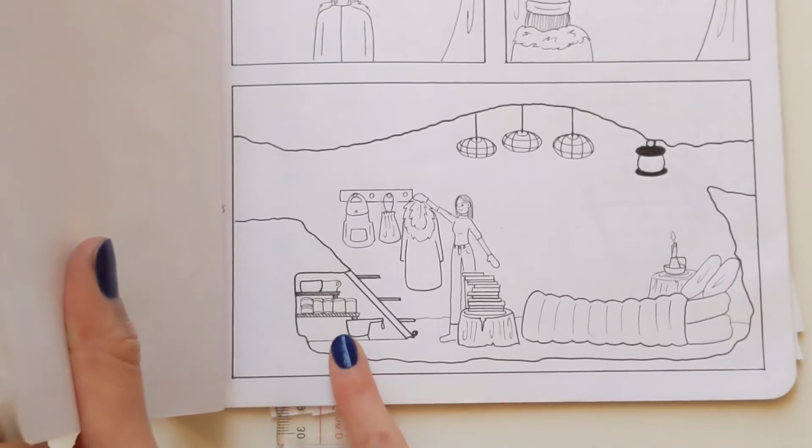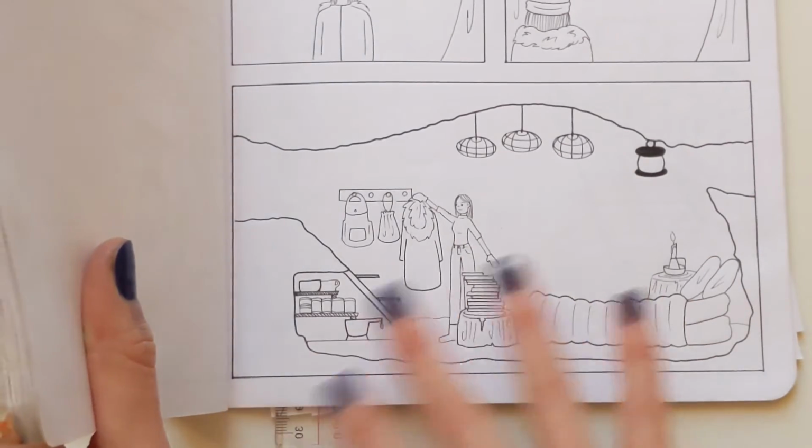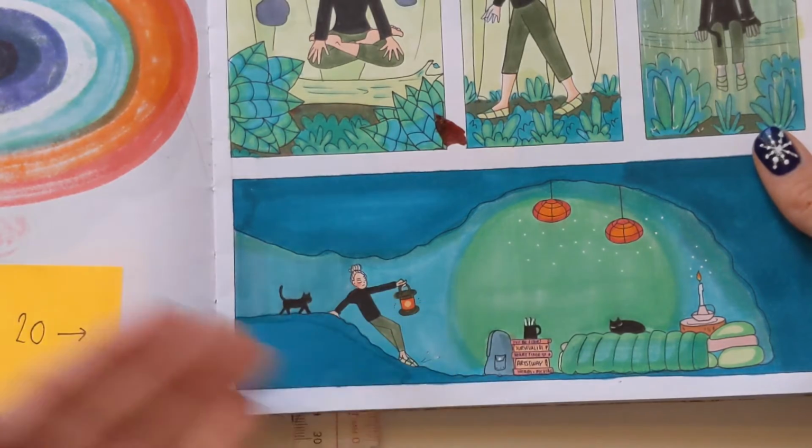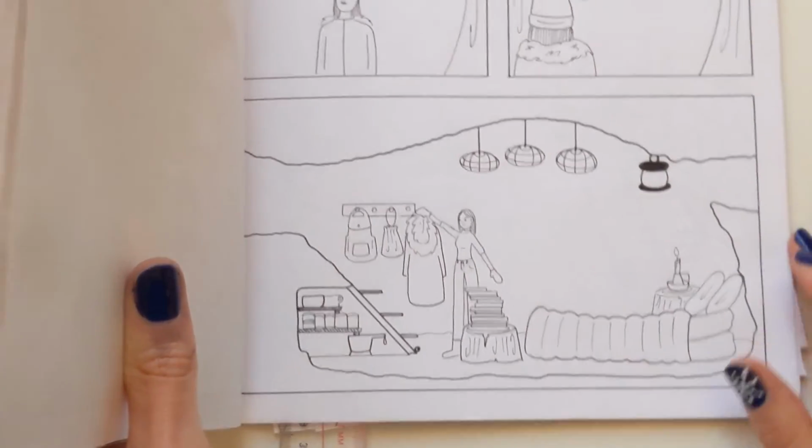We actually have food here and a camping stove, lanterns, there's an escape latch. I thought a lot about, okay, so she's hiding in here, right? What if a bear comes in or an animal? She's totally trapped. So I'm like, okay, escape route. Just climb up there and that will take you somewhere, okay?